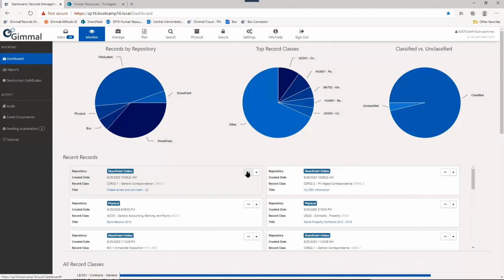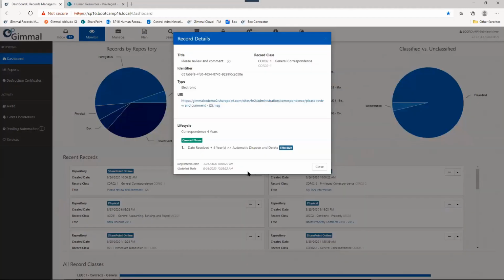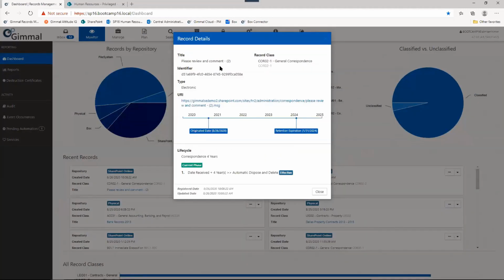If I want to see more information about the record, I just click the three dots, and now I can see here's the record class, here's the title, here's a unique identifier that Gimmal assigned to the record. It's an electronic record. Here's that path to where the record is stored. It's not moved. And here's the life cycle that was automatically inherited based on the record classification. So this classification has happened automatically based on Richard or I moving an email into SharePoint, the properties being captured, and Gimmal classifying and indexing that in the background.